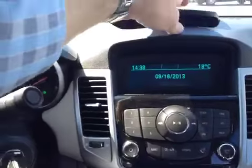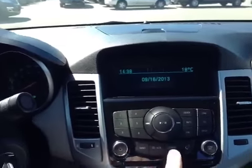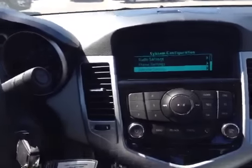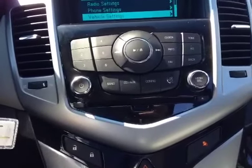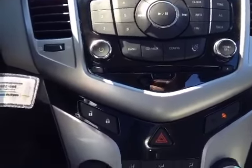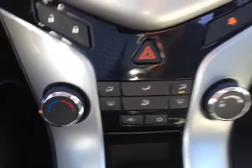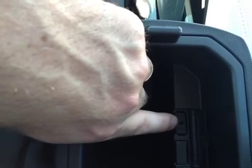Moving down the middle of the vehicle, you've got a storage compartment up top. Your radio display, that's where you configure all your options, language, date, time, radio, phone, and vehicle. Your audio controls, AM, FM, satellite radio, CD disc changer, does have an audio jack in the armrest. Your climate controls, does have air conditioning. It is an automatic transmission, and your audio jack, as I said, is in the armrest, just located there.